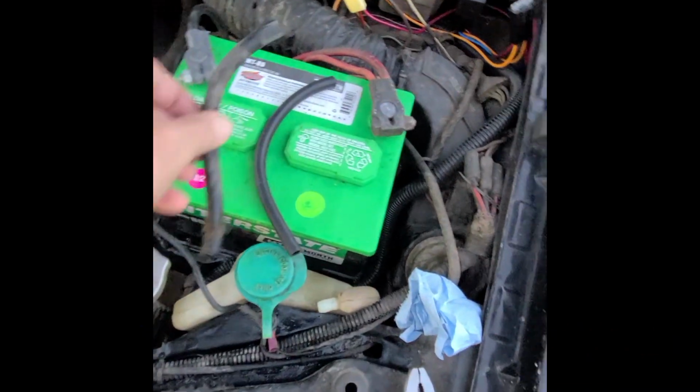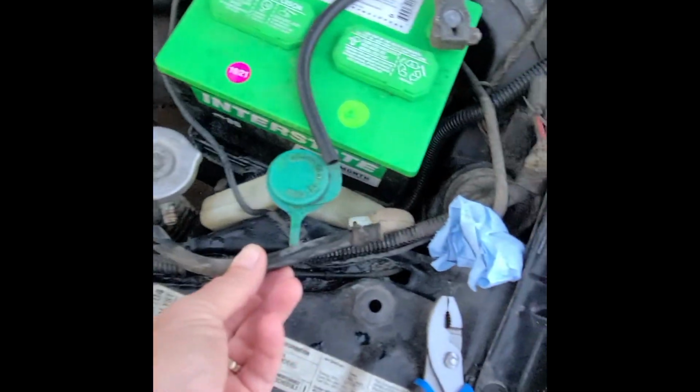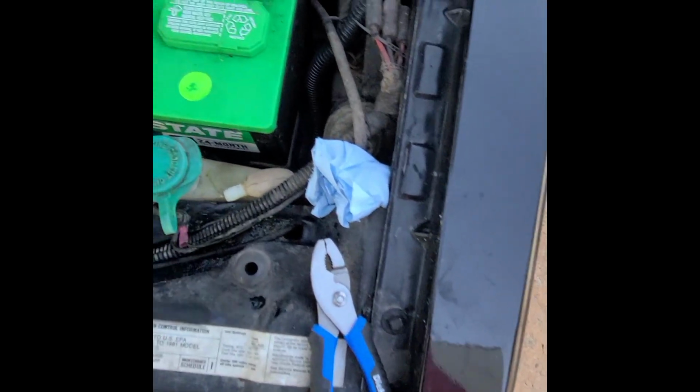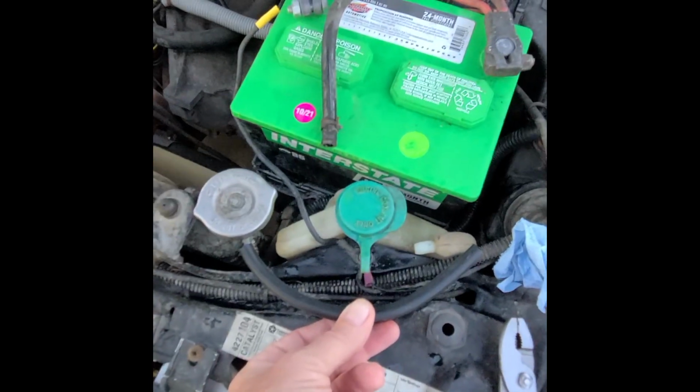Always something. Here's the hose that goes from the radiator back to the reservoir. Both ends are split, so it was pushing antifreeze out. Got a new piece of hose thanks to O'Reilly's, and we'll be back on the road.